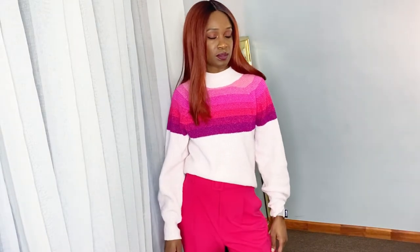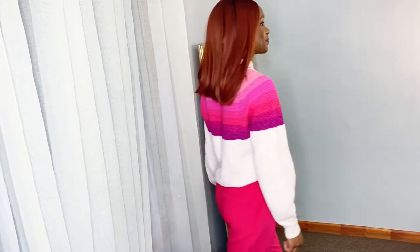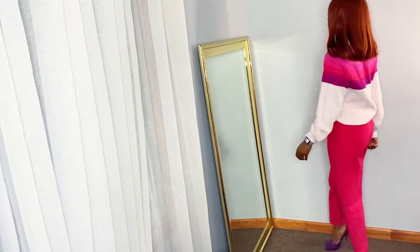When restyling this sweater, I could easily go with lighter colored pants or pick any shade of pink or purple to go with it. This would work for early spring as well, but knowing me, I will definitely be rocking my bright colors all year long.